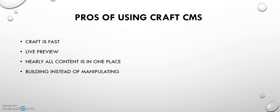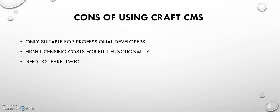Building instead of manipulating. Craft is a big fan of Craft templating tools. Craft uses a highly regarded templating language called Twig, a modern template engine for PHP. Cons of using Craft. Only suitable for professional developers, high licensing costs for full functionality, and I mean high costs. And you need to learn Twig.